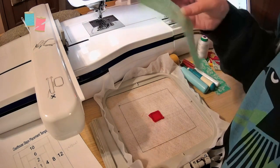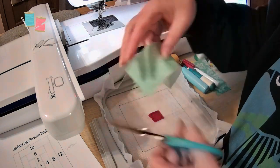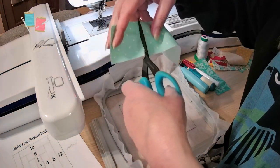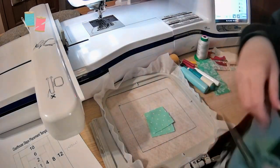Or if something goes right, yay. So my second and third pieces are going to be this little lightest teal color. And so I don't need to lay down my whole big piece. So I'm just going to cut myself a couple little blocks here. One for each side, for number 2 and number 3.